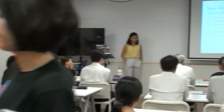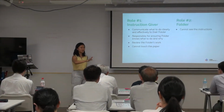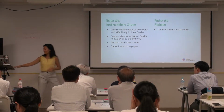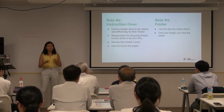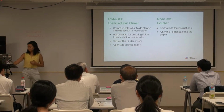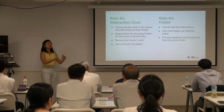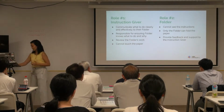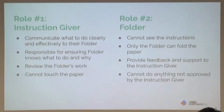The folder cannot see the instructions. So we will also be giving you instructions for how to fold this origami. Only the folder can fold the paper. And you need to provide feedback and support to the instruction giver. Okay? And you can't do anything not approved by the instruction giver. So ultimately, the instruction giver is the person that decides.